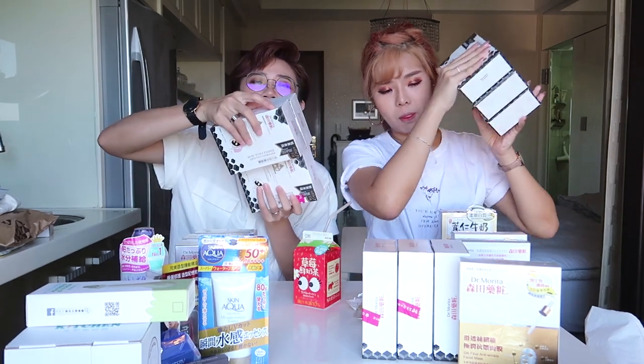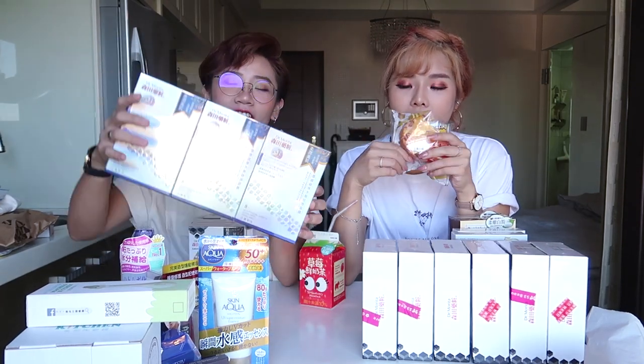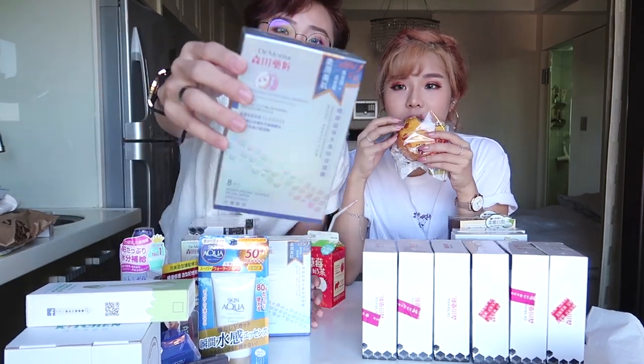6 boxes of the Dr. Morita's black pearl mask. Same for me, I only bought 3 boxes of the black series. You can see here, Mirada yesterday. What's the difference?